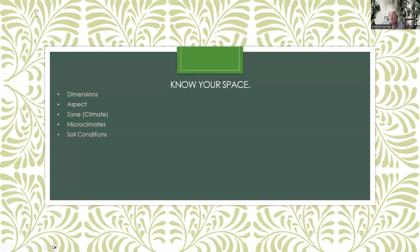Soil conditions. What kind of soil are you dealing with? And this is not to do with your small pots and stuff like that, because you can vary that. But in the garden space that you have, if it's wet, well, you know you're not going to be able to put dry plants in there. It'd have to be something that will accommodate the roots being wet. And not only the soil conditions, but also is it a sandy loam or clay loam.